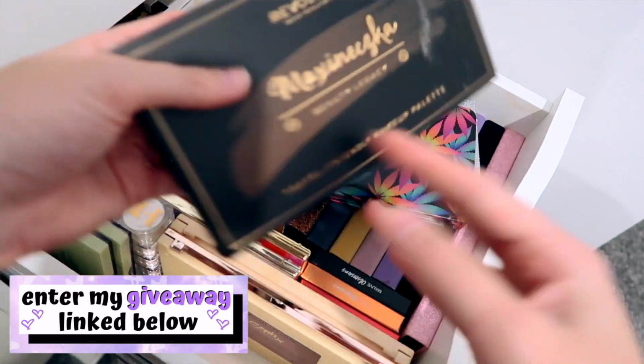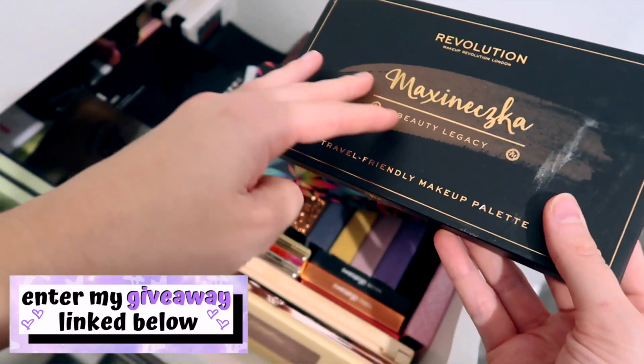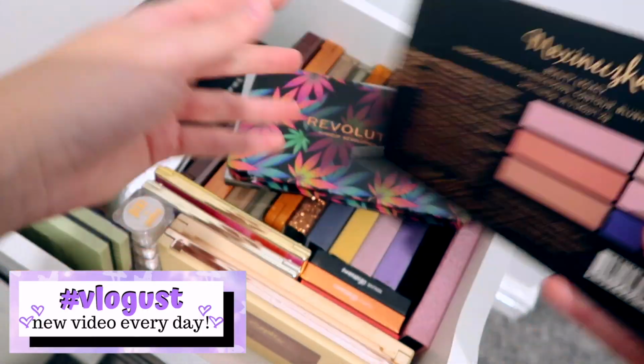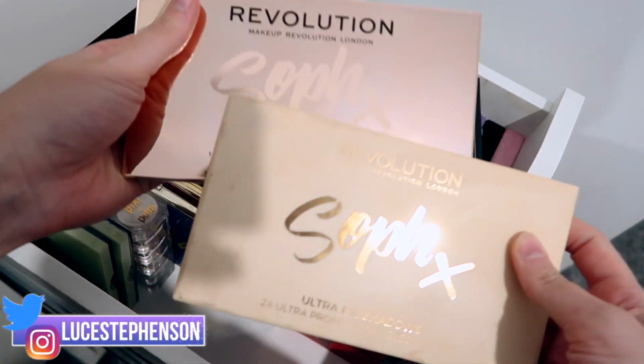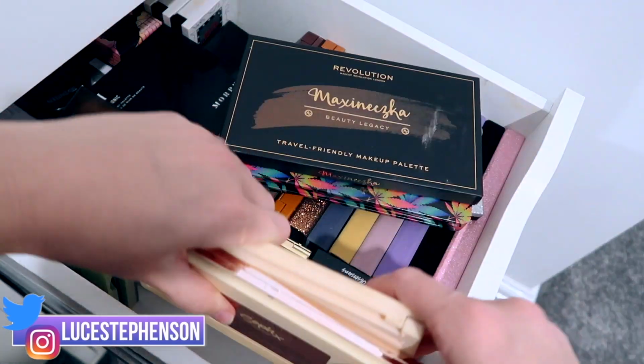We have this one, which is one that I haven't tried yet. This is the Travel Friendly Makeup Palette. I think this is actually on sale on Revolution's website now for like £5. I'm sure I saw it in the sale. And then the last two are from Revolution again, but these are the soft palettes. So we have the Extra Spice and then the normal one.